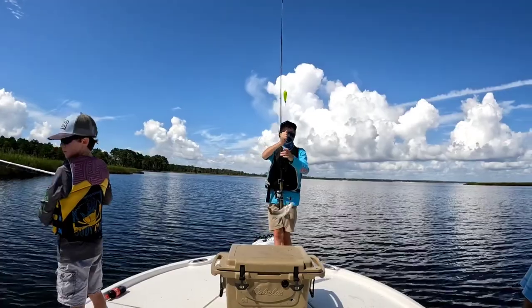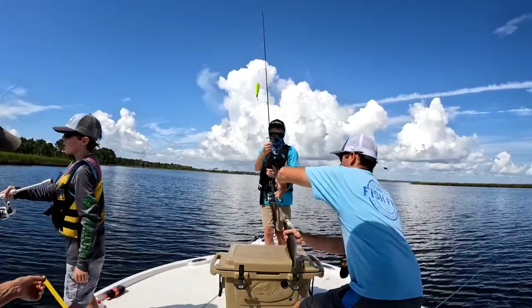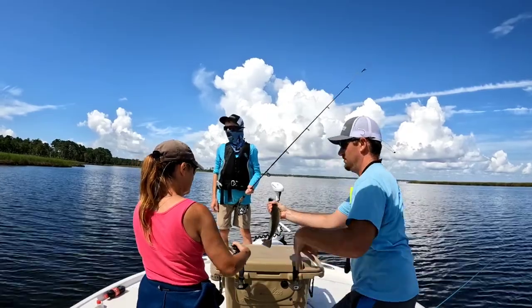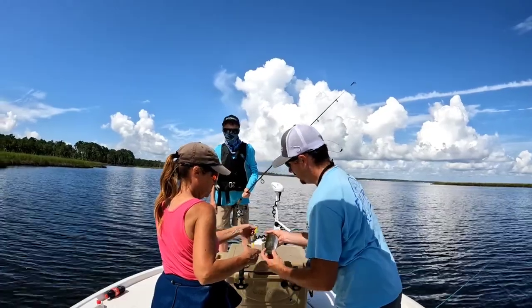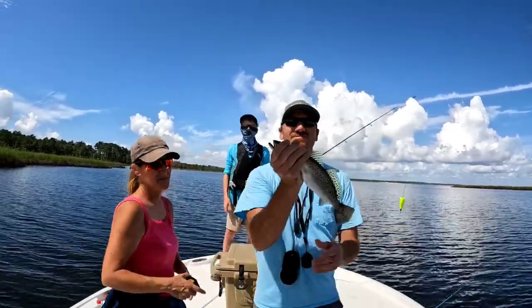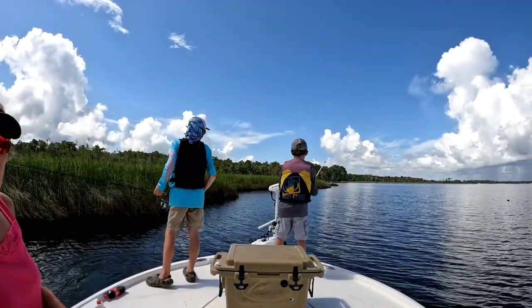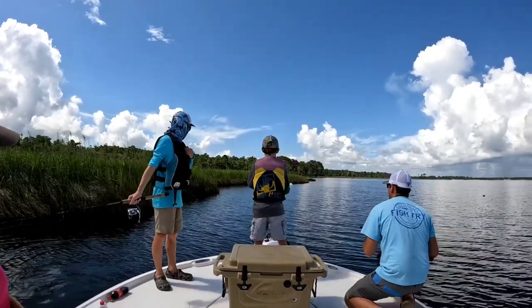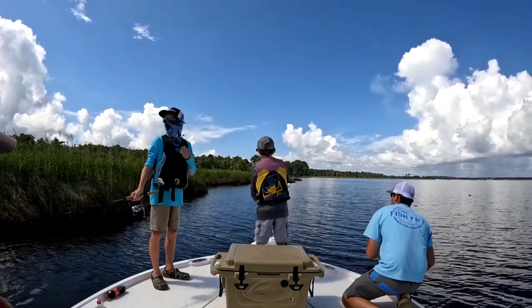Somebody give me the clippers. I need to put a mark on this one. He's a little short. Yeah, he's a little short, so we're going to put him back. Let him go. That's a little better one. That's a good one. Ain't no blackfish out here.